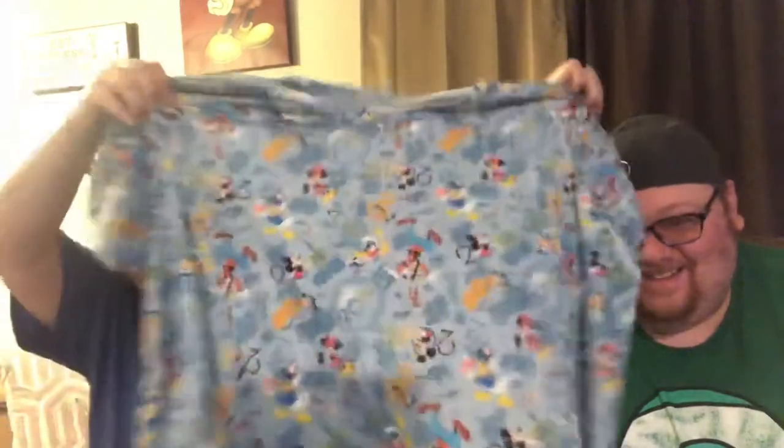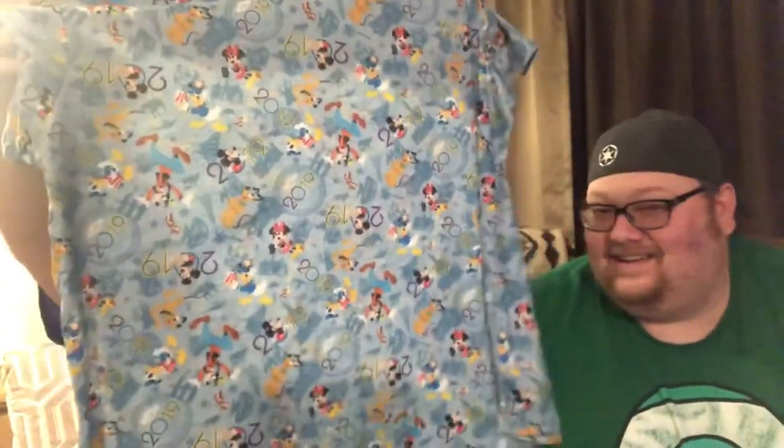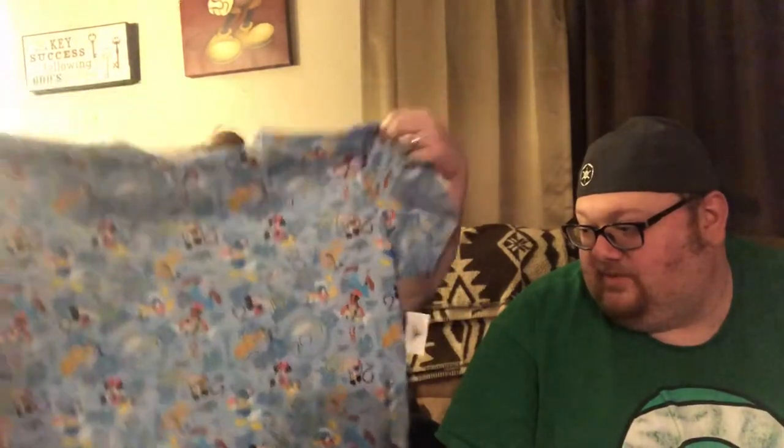That is not disrespect. So, speaking of 2019, I got another shirt. Yay. And it has the 2019 everywhere, and it has, like, the main logos of each of the parks. Plus, it has the Fab Five. This was $34.99. I got it for $9.99. So. Steals and deals. I'm telling you. I saved you a lot of money.